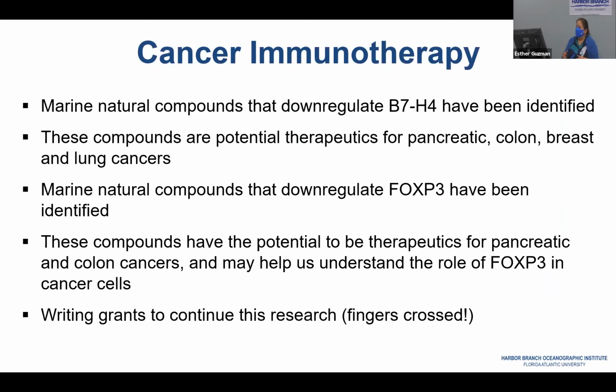So to summarize this area of the talk on cancer immunotherapy, we have identified marine natural products that target B7H4, which is an immune checkpoint. These compounds have the potential to be therapeutics for pancreatic, colon, breast, and lung cancers. We have also identified marine natural compounds that downregulate the molecule FOXP3. These have the potential to be therapeutics for pancreatic cancer and colon cancers, and also to help understand the role of FOXP3 in the disease. And we are in the process of writing grants to support this research to continue. So fingers crossed, send me good vibes so that we can continue this research.